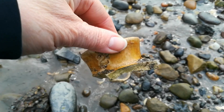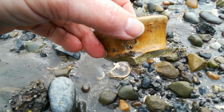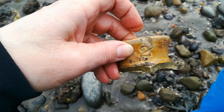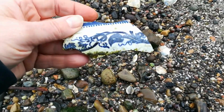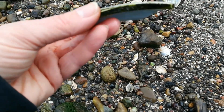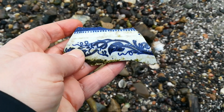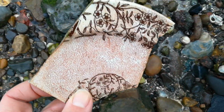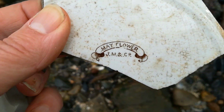I think that would have been the top of a jar for storing ink. I'm not 100% sure. It's quite an interesting find. Can't guess what that could have been from. It's quite a pretty piece, isn't it? Mayflower.